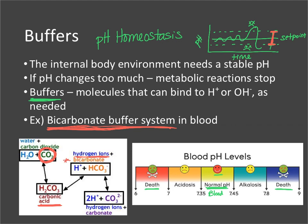But the key takeaway point here is that when our body fluids become too acidic, we can actually exhale more carbon dioxide. So too acidic, exhale more.